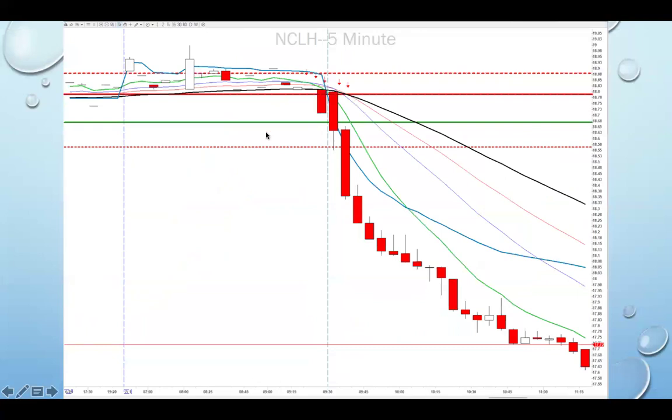Okay, so in CLH, if you see the pre-market price action, again it's a solid candle. The last 5 minutes will give a clear conviction. This red line is the previous day close and green is the previous day open. It dropped below PDC, the previous day close. So this will again be a good candidate to select for opening range breakout.